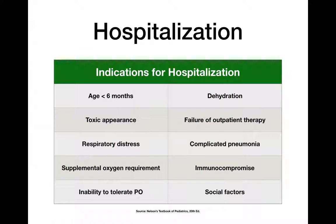In general, consider hospital referral for young children, very ill-appearing children, or children who do not respond to appropriate outpatient therapy or cannot tolerate it due to vomiting. A patient should be considered to have failed outpatient antimicrobial therapy when clinical worsening occurs despite 48 hours of properly chosen and dosed antimicrobial agents.